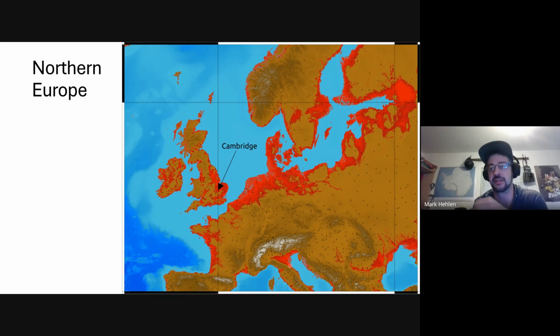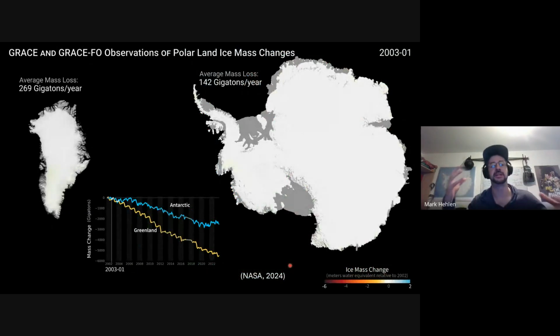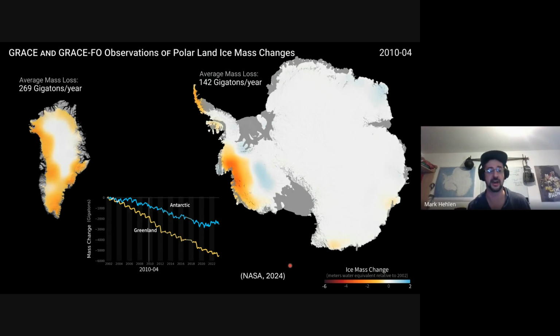Now, what we really want to see, though, is what is the ice doing right now? How is it retreating? And so we can get a global big picture view by following along with the GRACE and GRACE follow-on observations. These are gravitational satellites. They fly over an area and they accelerate and decelerate relative to each other with changes of mass. So we can measure that change over time.